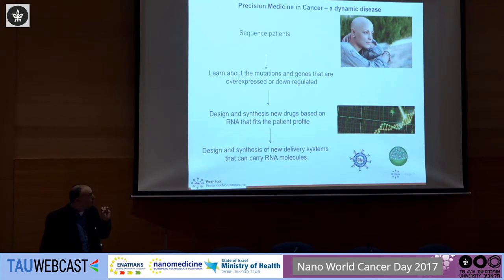But before I give you one example, and this will be an example in blood cancer, I want to say that we are moving into the precision area of medicine, basically the ability to sequence the genome, look at the mutations, and also look at the RNA level, which provides an opportunity in a very dynamic disease such as cancer to follow up and be in this war, in this battle, very, very close every time to offer new treatments. And the idea is to sequence patients, learn about their mutations and genes that are either overexpressed or downregulated, and design and synthesize new drugs, most likely based on RNA, that could be either messenger RNA, if you want to upregulate a gene, or siRNAs, if you want to knock down a very specific gene or a gene area that fits the patient profile.